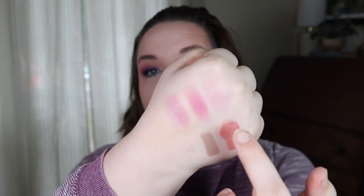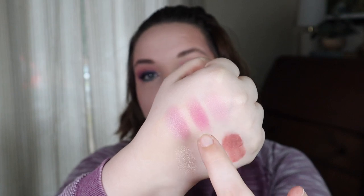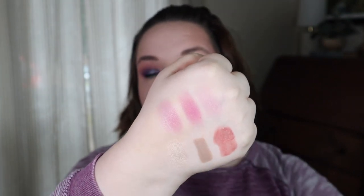Let me actually swatch a mixture if I can. Never done that before. That was a little difficult. I'm sure it'll be easier with a brush, but this is the lightest shade and then the darker shade and then them mixed together. So I think those are going to be really pretty. I totally could have worn those with this look today. But yeah, hopefully I like the formula.